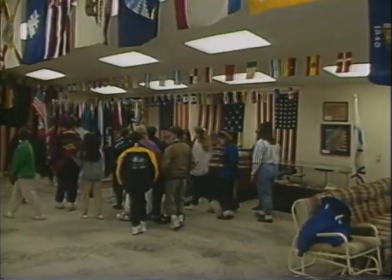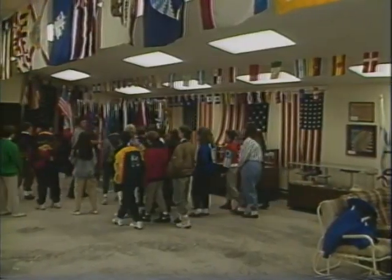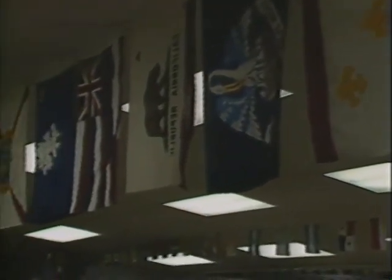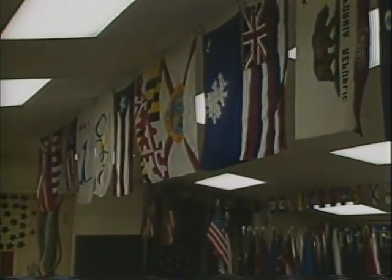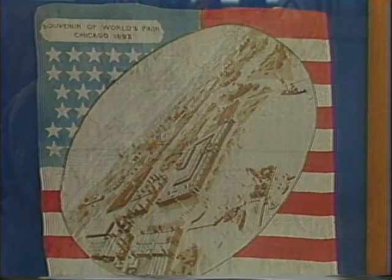Where do you get your flags? We get our flags when we travel. My wife and I like to travel around the country, and when we're in cities, in different locales, we try to pick up the local flags there. We get flags from antique malls, antique shops, flea markets, from people's trunks and their attics.